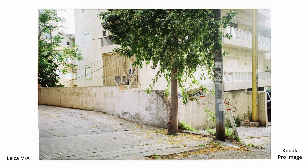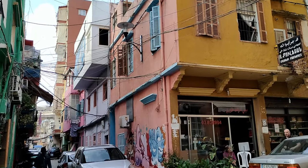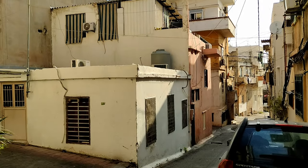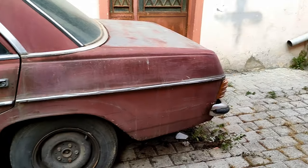So far, my impressions are that there's a lot of character on these streets. It's really overwhelming, actually. I think I'm gonna take some time to adjust to how much sensory overload there is on these streets, which is great for photography. Especially when it comes to the buildings, the colors and the cars and characters around, at least the area that I've seen so far here in Ashrafieh.